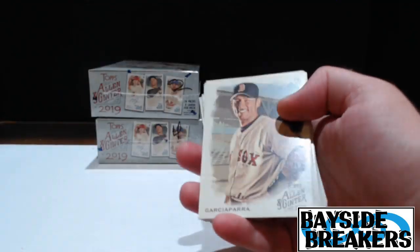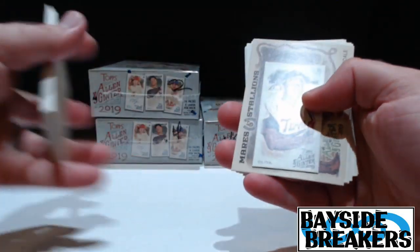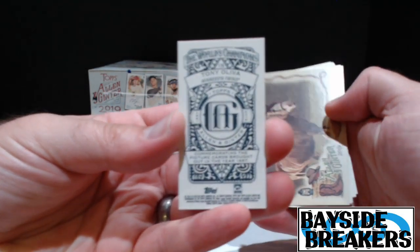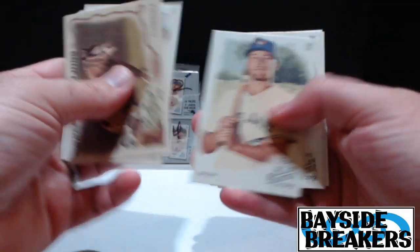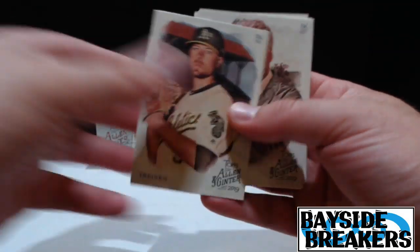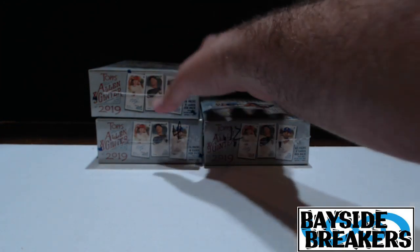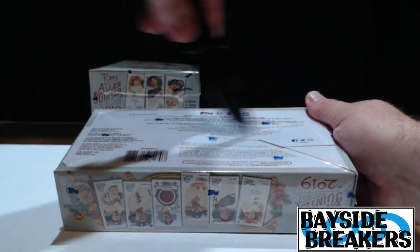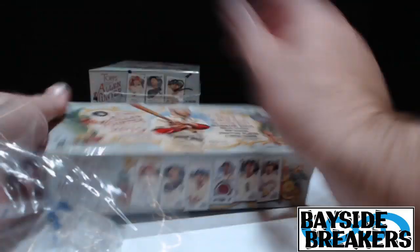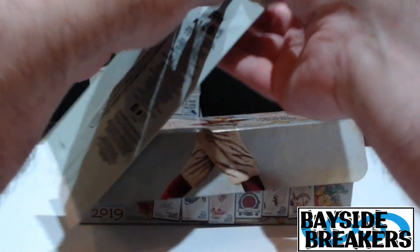That is Loretta Claiborne. Tony Oliva, A&G back. Whoa. Cincinnati Red Stockings. And that is box three. We are halfway done. Let me move these guys out of the way. I think all autos are framed, I think. Don't quote me on that, though.